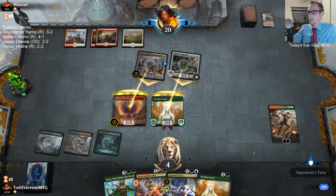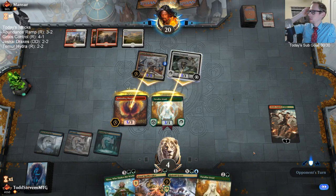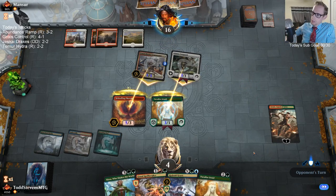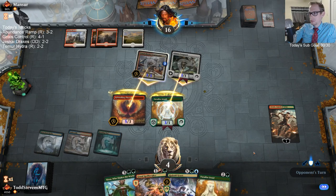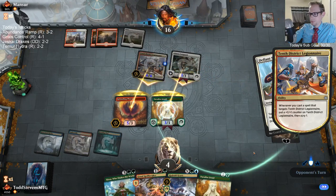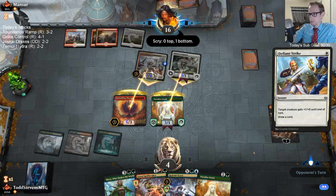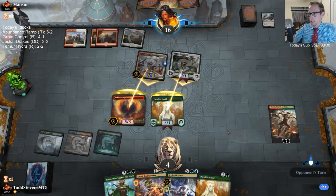Maybe no spells in hand. No spells in hand? Don't pay for life? No spells. No spells. Ugh. Boo. So many of those Defiant Strikes.